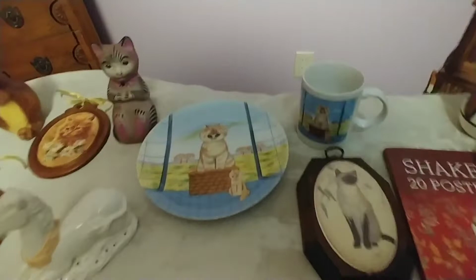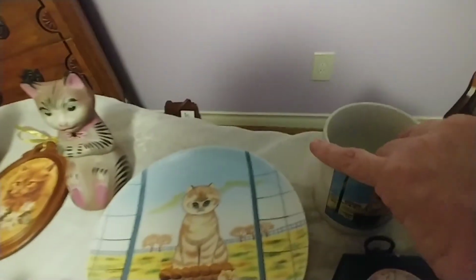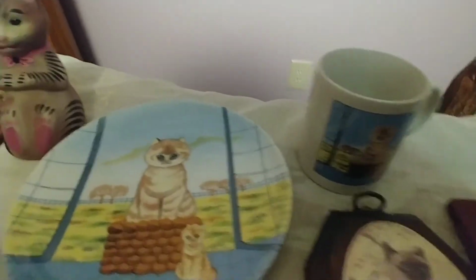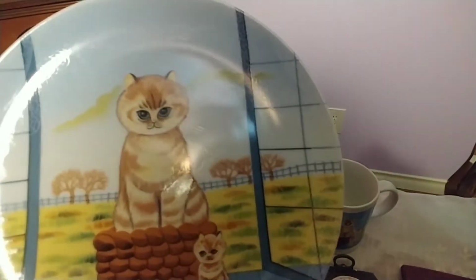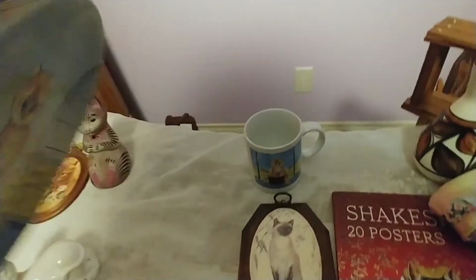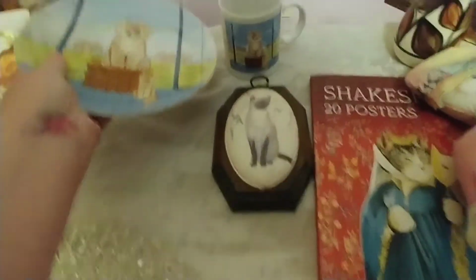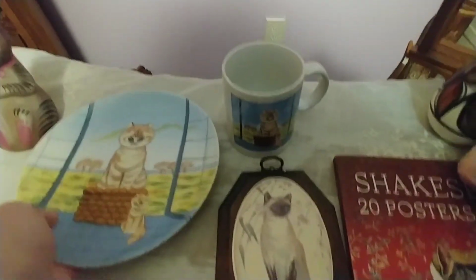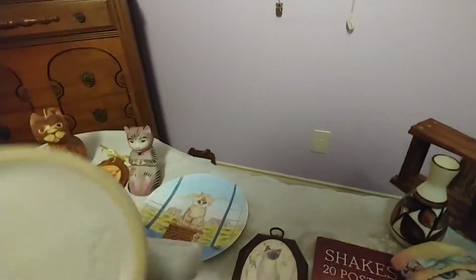Okay, now this I did get at the cat house. They had like 3 or 4 sets, and each of them was a different design. But these are vintage Japanese plates and saucers. I only got one plate and one saucer. I did get the matching set. I may go back over the weekend. If any of you are interested in these, let me know and I can go back and pick up other sets. It is marked Japan here on the bottom.